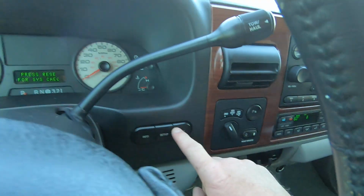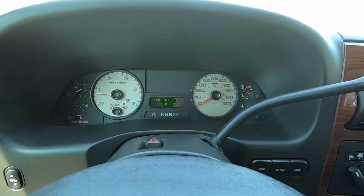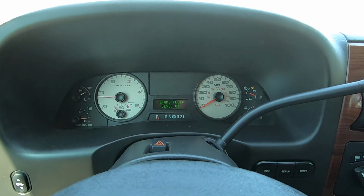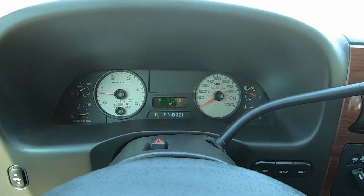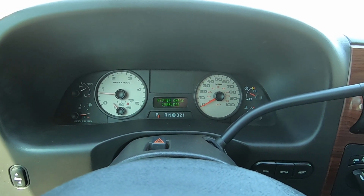Let's see, what else we got? I'll do a little check of the systems here. Engine temp okay, transmission temp okay, oil pressure okay, brake fluid level okay, all doors closed, air filter okay, 129 miles to empty, system check complete.